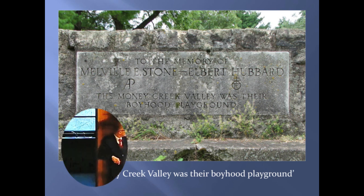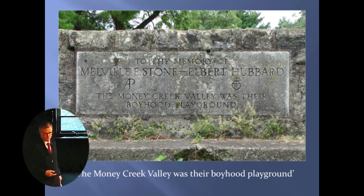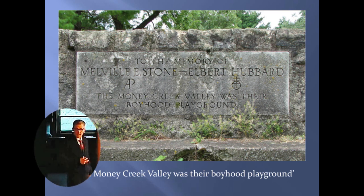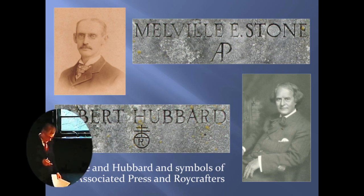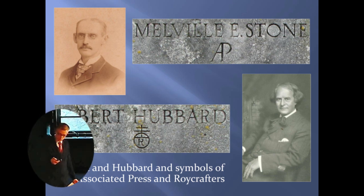Money Creek Valley was their boyhood playground. Whose, right? Melville Stone, who grew up in Hudson and became the founder of Associated Press, which still survives today as one of the most important news gathering outfits in the world, not only North America. And the other would be Elbert Hubbard, the son of Dr. Hubbard, who became a well-known writer and the founder of this really curious, eclectic, and eccentric arts and crafts colony in upstate New York, known mostly for their book publishing, but other things as well, including furniture.